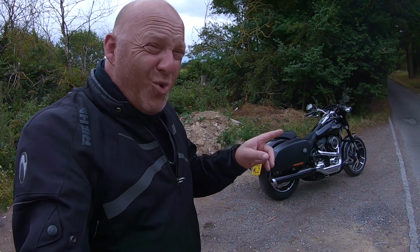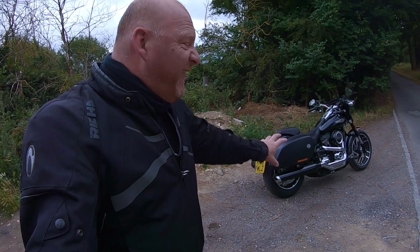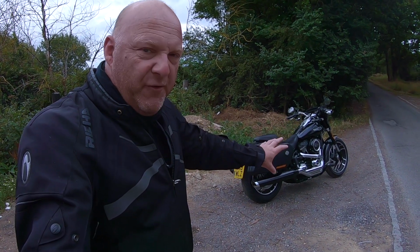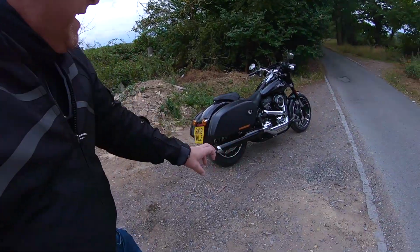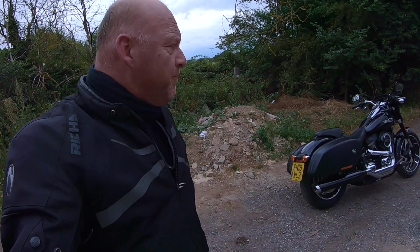It's a bit throatier, I thought, the tab. What I also really liked about it was that it basically fits seamlessly into the existing exhaust setup, if you know what I mean. And it's just got the little end cap that's in black, that's just showing. So I really like that.